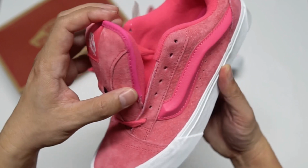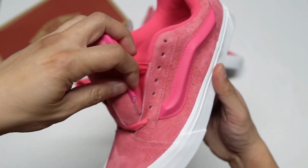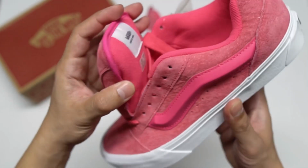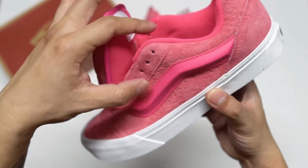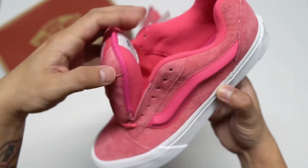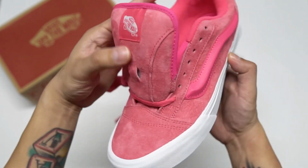It is pretty cool how the lining of the tongue has a different shade of pink, and also the tab on the front. Okay, so it's about that time to do the squeeze test, as I always do with all the KNU Skool pairs I have.